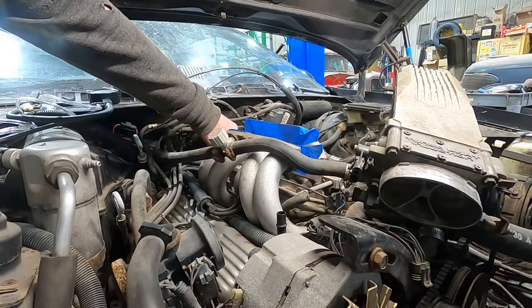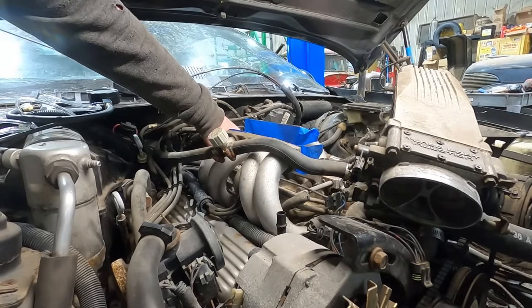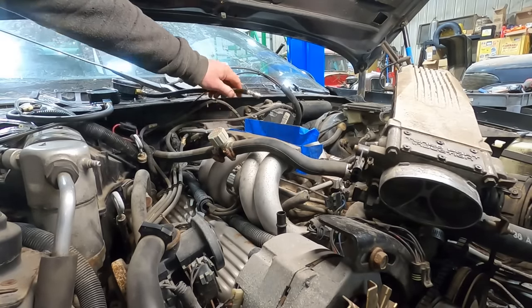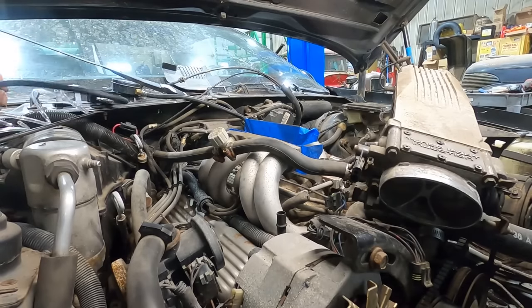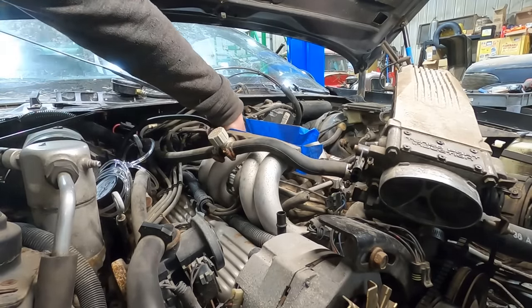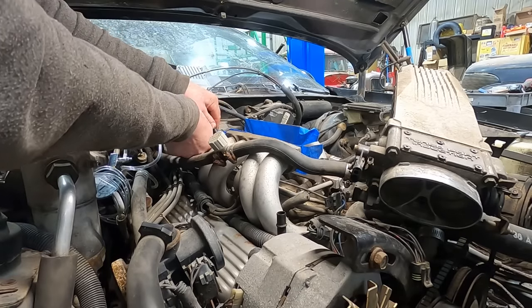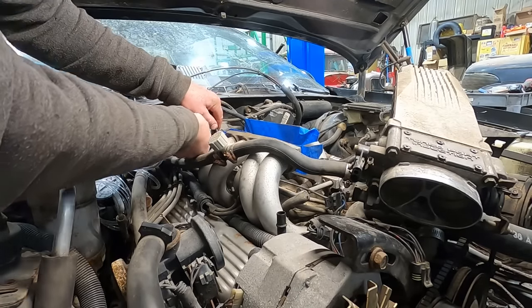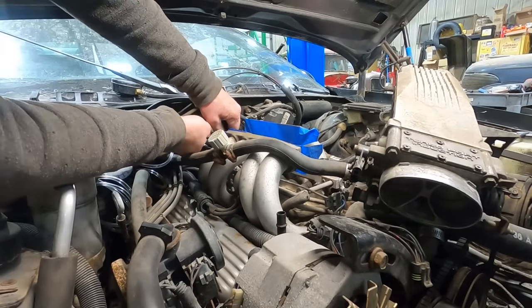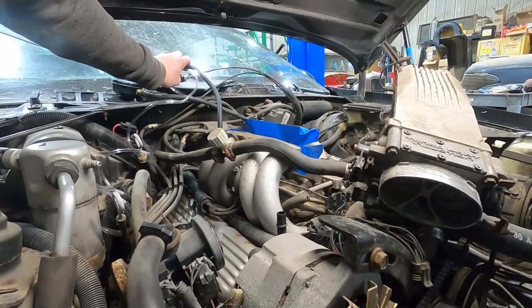The neighbor was in the big city. He was nice enough to pick up a different fuel pressure gauge for us. So I'm gonna hook that up and verify that we got fuel pressure up here, which we have. And like I said, that Amazon fuel pressure gauge I've been using for years has been suspect for quite some time. Let's see what this thing does.